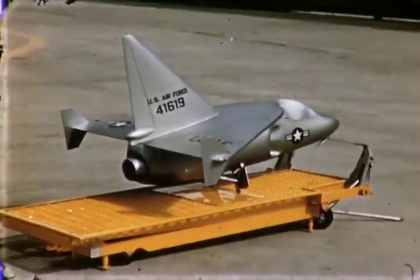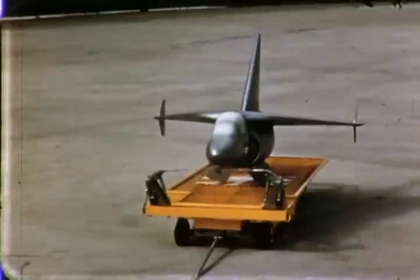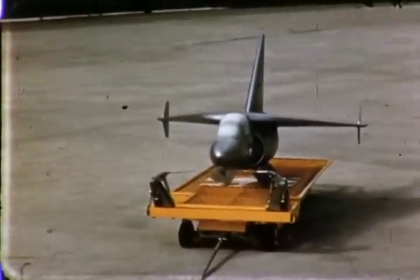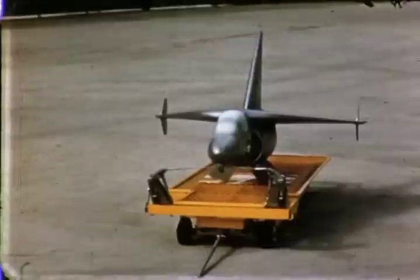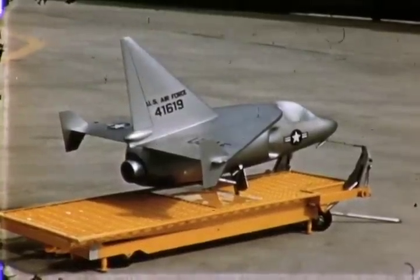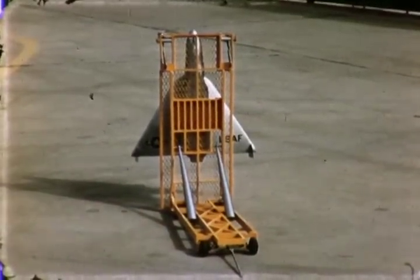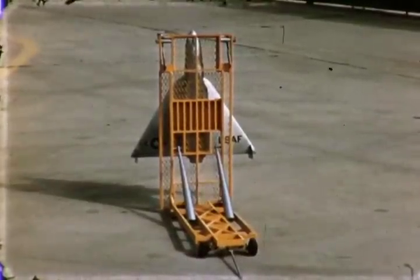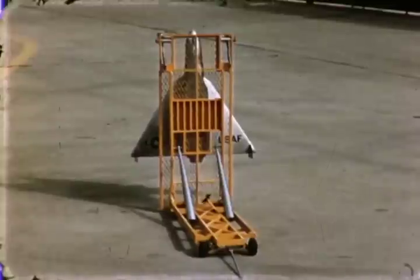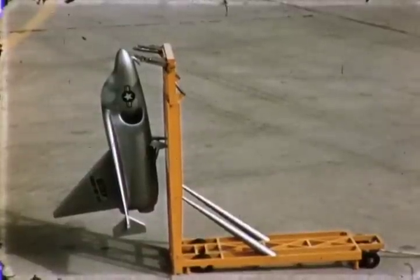This is the first of a series of Ryan VTO progress reports on film. This initial report deals with fabrication of the first of the 2 X-13 research airplanes, as well as with preparations for flight testing. The report is divided into 2 parts. The first portion shows early fabrication activity prior to June 1st, 1955. The second part shows some modifications effected, various types of testing, and flight preparations which took place between June 1st and August 1st.